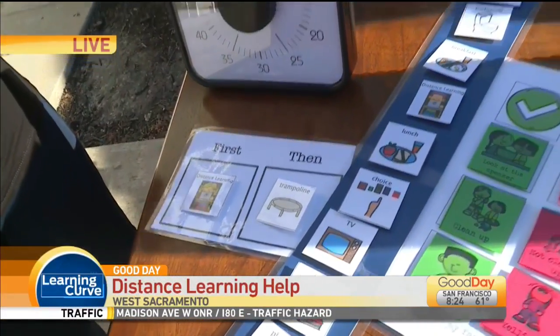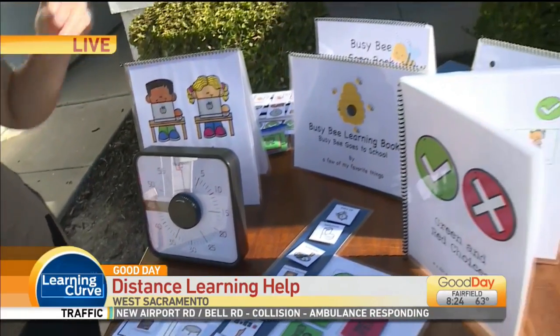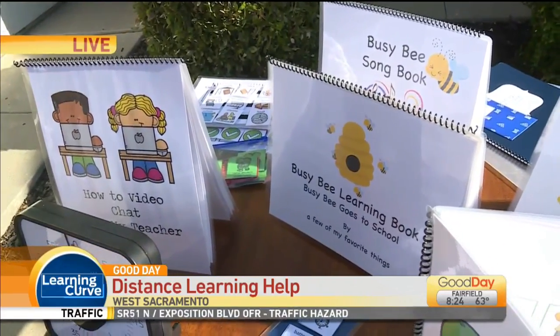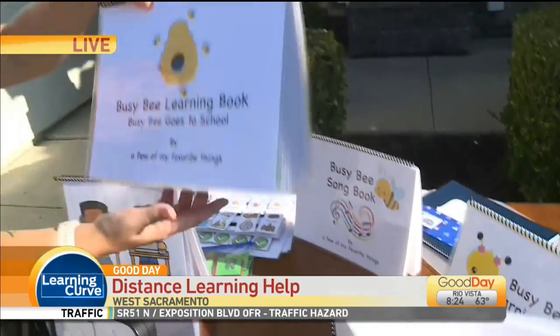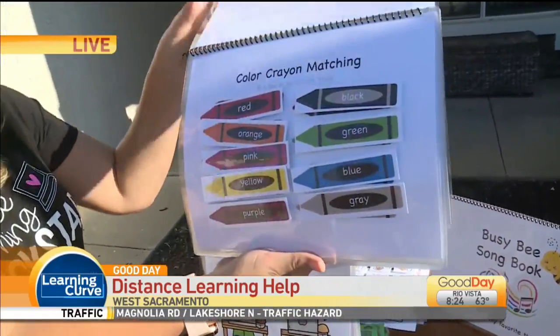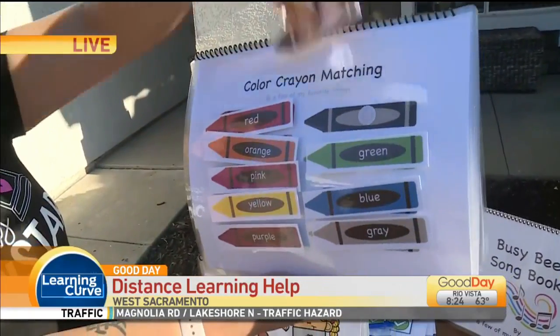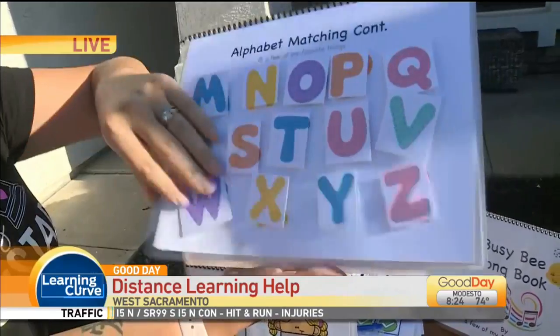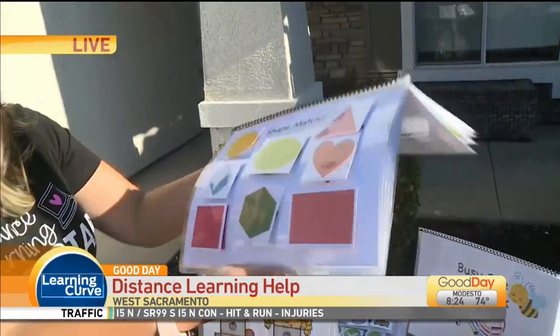You have a time timer. You have social stories that talk about what is distance learning? What am I supposed to do for distance learning? I have a couple of manipulative learning books. These are so much fun for parents to get. You can talk about colors, learn alphabets, numbers, shapes, everything.